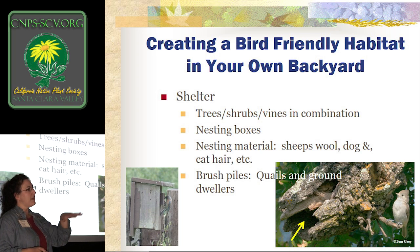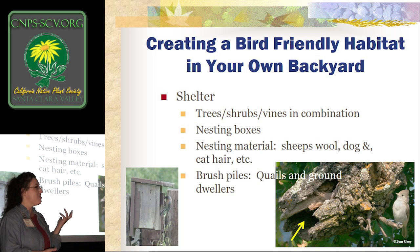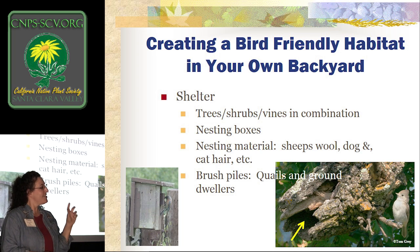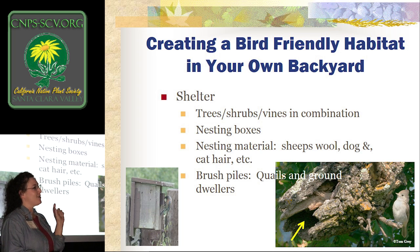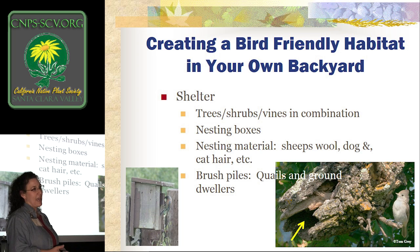So if you're providing a lot of different levels and a lot of different densities, you're going to be attracting birds that are looking for places where they can raise their young. If you have not had the experience of getting to watch a bird nest and watch the babies grow up, it is phenomenal. You don't think about it making that much of a difference, but even just seeing that first little egg in the nest, it just does something to you. And it is a wonderful experience hearing those little peep, peep, peep, and watching those little mouths gaping, waiting for their moms and dads to come bring them food. It really is a phenomenal experience.